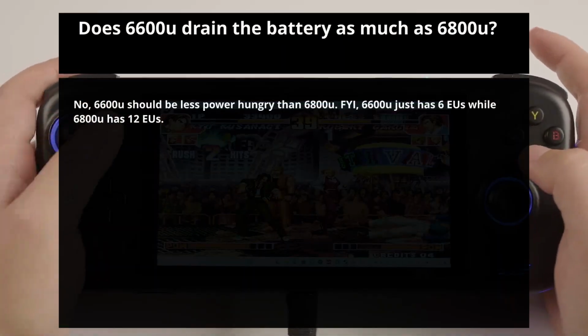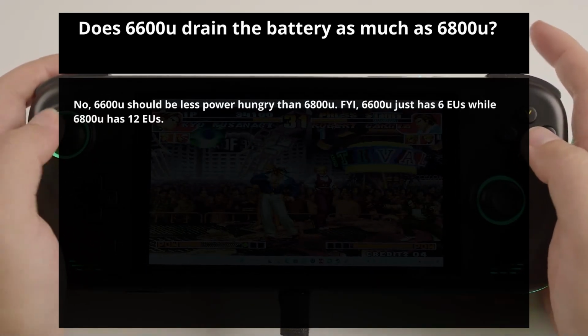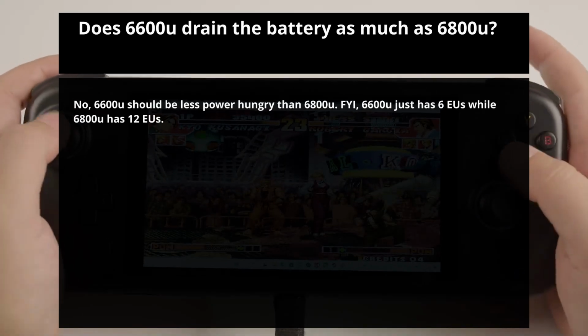Alright, next question. Does the 6600U drain the battery as much as the 6800U? Answer, no, 6600U should be less power hungry than 6800U. FYI, 6600U has 6 EUs, while 6800U has 12 EUs.